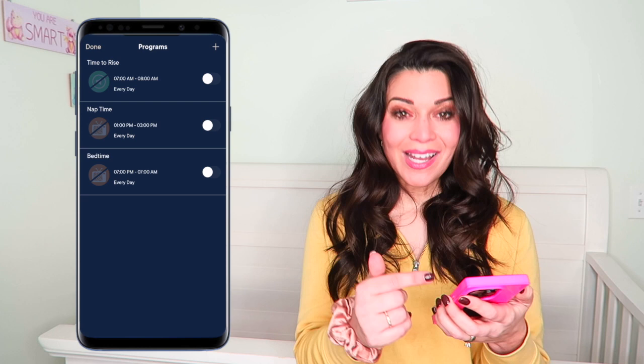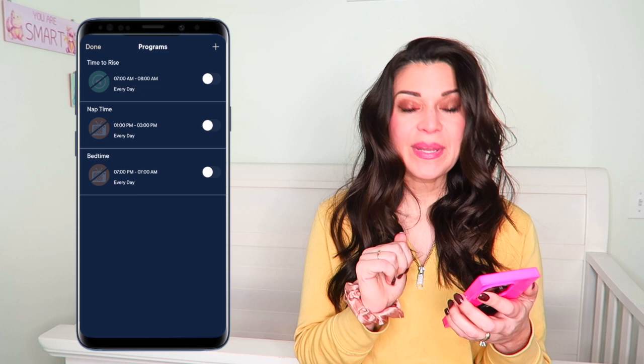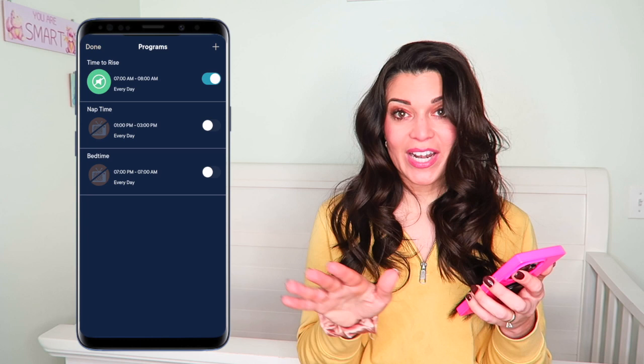It does have a time to rise program, a nap time program, and a bedtime program. So you can already have all of these preset in your phone. So here my neighbor has time to rise between 7 a.m. and 8 a.m. every day. They would just toggle that switch on and it's set, ready to go, and it'll just go automatically.